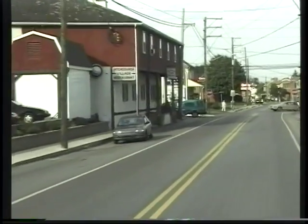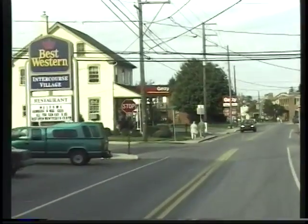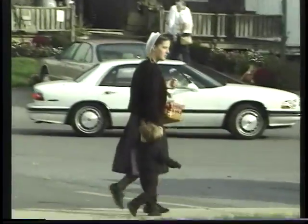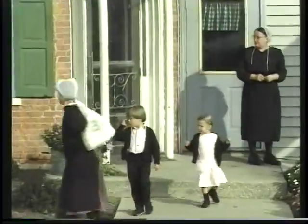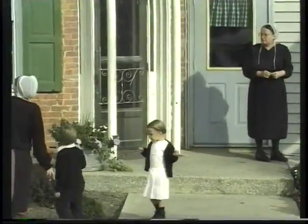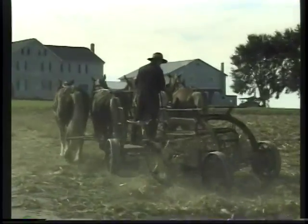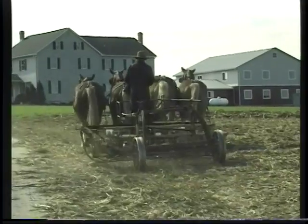If you own a car, you very well may go away from home to work. And the tendency of the automobile in our country has been to pull the family apart. And the Amish want to keep everything close to home, and they want to keep it family-centered. And the Amish still think the farm is the best way to raise a family. They consider farming to be the best occupation.